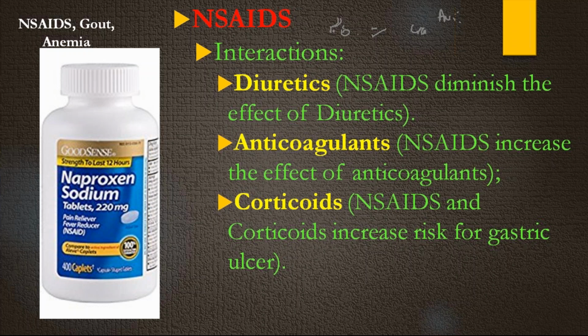All right, so we have NSAIDs, we have the diuretics, another high yield for NCLEX. NSAIDs are going to diminish the effect of diuretics. We already talked about anticoagulants and the corticoids. In the next class we are going to talk about corticoids, so you must know all the properties of the corticoids, please. Corticoids are anti-inflammatory, depress the immune system, increase the glucose in blood, and produce osteoporosis, gastritis, lipolysis, and many other situations that need to be considered in the nursing interventions.